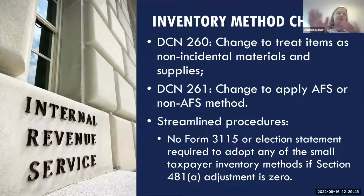So for example, as we talked about, those taxpayers who deducted their WIP and finished goods may not be able to, or want to, move to a non-AFS method and will have a 481(a) adjustment, will need a 3115. It's only if we have effectively no change in the inventory balance, because our 481(a) adjustment is going to be a change in the inventory balance from the old method to the new method. So if there's no change to our inventory, then no 3115 is required.